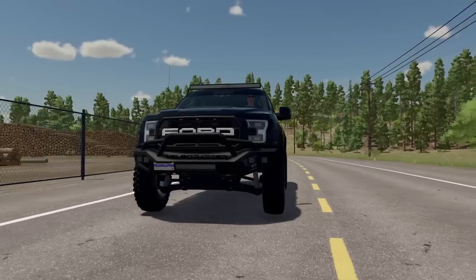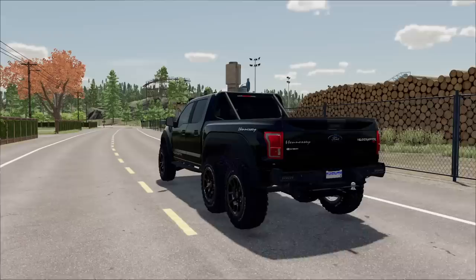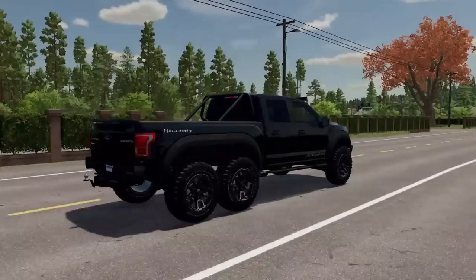Well, we're on the move again, and I'm in a brand new truck, the Velociraptor 6X6. Now, don't go commenting down below, "Oh, you got a new truck." No, no, no. This is my buddy Phil's. He's letting me borrow it because I just wanted to see how this thing drives, and it is absolutely a beast. It's obviously got six wheels on this thing, and it's got the Hennessy engine, so that's 1,000 horsepower.